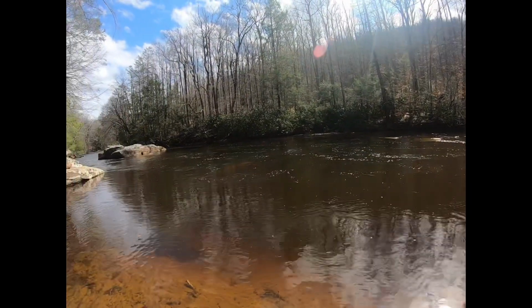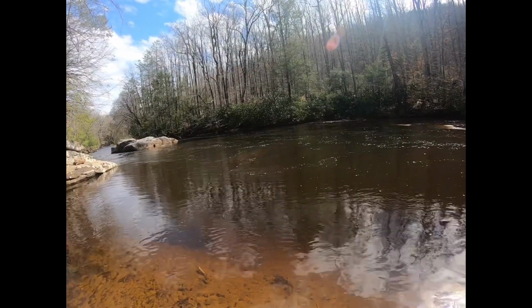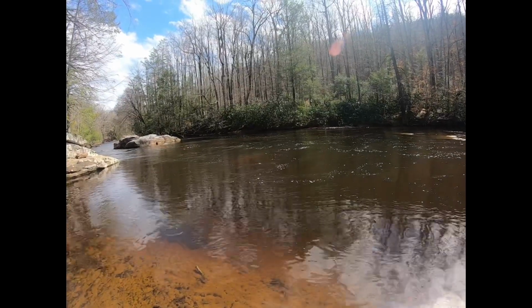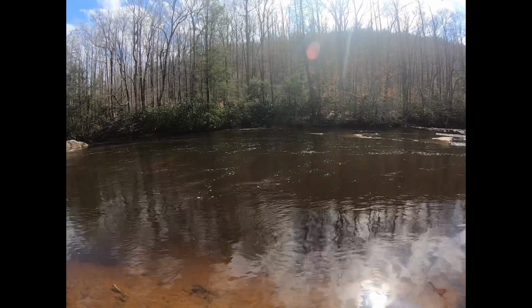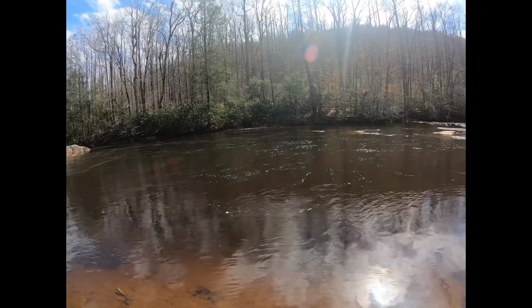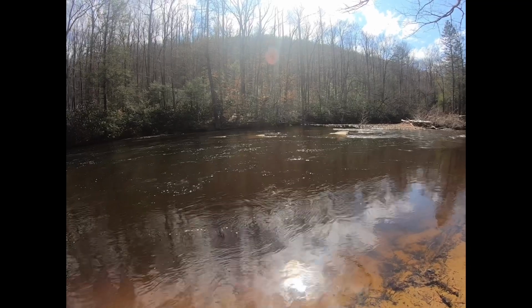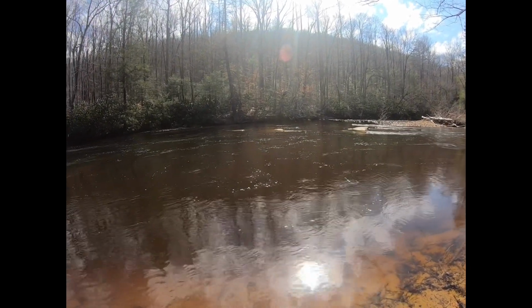Don't let a little bit of high water scare you off. Don't look at that water and say, well, it's high, so I'm not going to go, or I'm going to turn around and go back home. I'm wasting my time. Now, if it was just solid mud and just roaring out of its banks, I may understand that. But just a little bit of high water and with a little bit of stain to it, it's not going to hurt you, man. There's still fish in there. You can catch them.